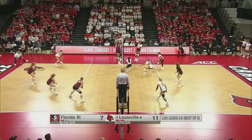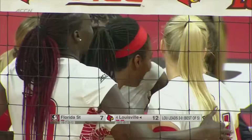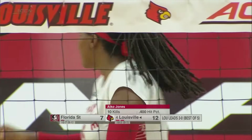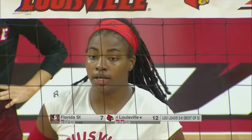Here she has the set to Jones, and it's not just a set, it's an assist. And Aiko Jones now with her 10th kill. First time since early this month that she's hit double figures. Jones needs to make a highlight reel just out of this match and watch it every day for the rest of the season.